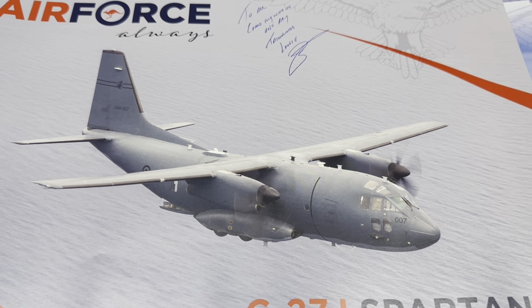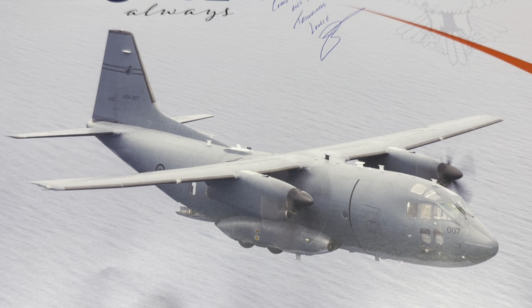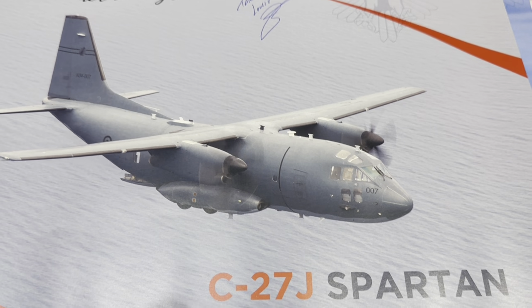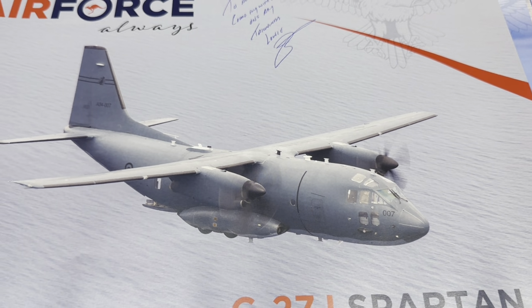Now another one we have to give a shout out to, if you're talking about Clydesdales of the air, is one of the big boys. The C-17A Globemaster. Did we have that? No, they weren't there. Oh, they are. This is probably the biggest plane you're going to get, also based out of Amberley. Amberley's got the big planes.